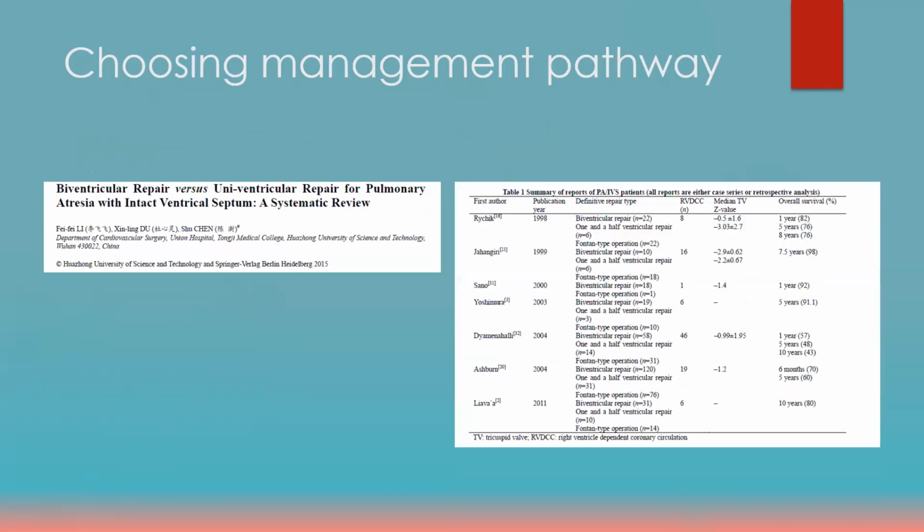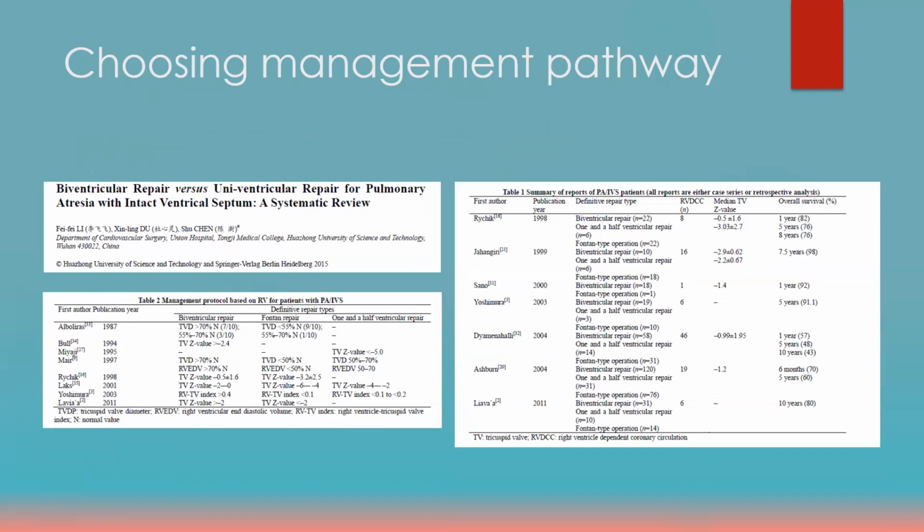As we see in the meta-analysis by Vivi Lee that I mentioned before, there are many criteria that have been taken for adequacy of the biventricular repair. One of them is tricuspid valve diameter more than 70% of the normal, or tricuspid valve Z value more than -2.5, depending on the study itself, or right ventricular end diastolic volume more than 70% of normal.